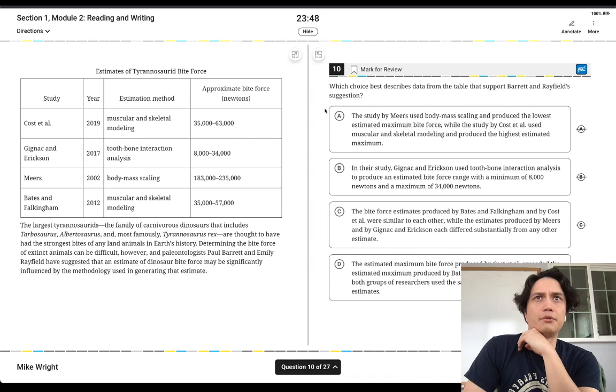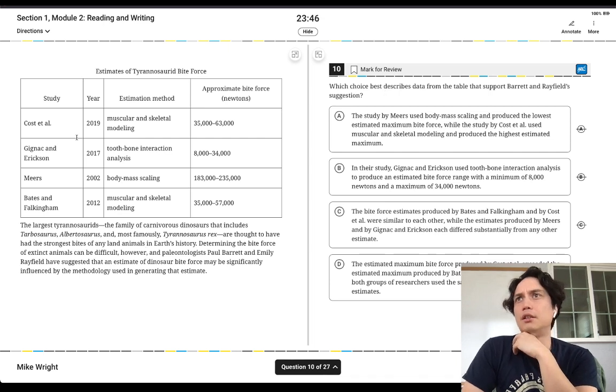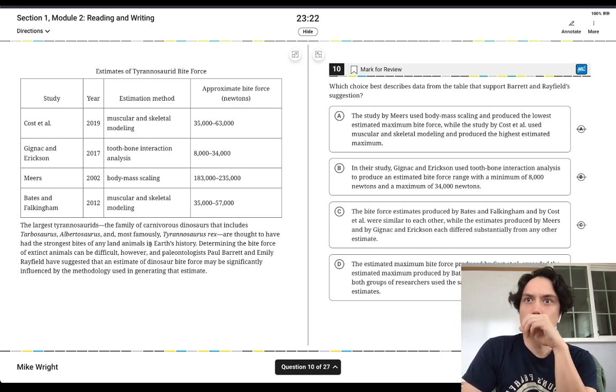We need to support Barrett and Rayfield's suggestion. Okay, how hard did this thing bite? Different studies use different methods to approximate the bite force. The largest one, and these are in different years, different authors. The family of carnivorous dinosaurs that includes these ones and the T-Rex, thought to have had the strongest bite of any land animals in the Earth's history.